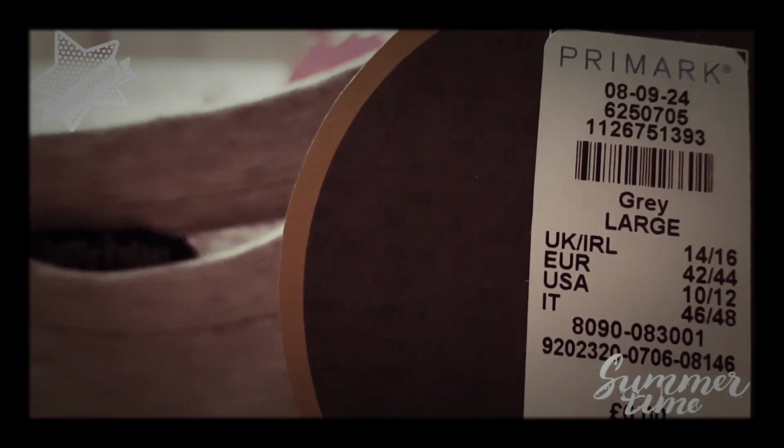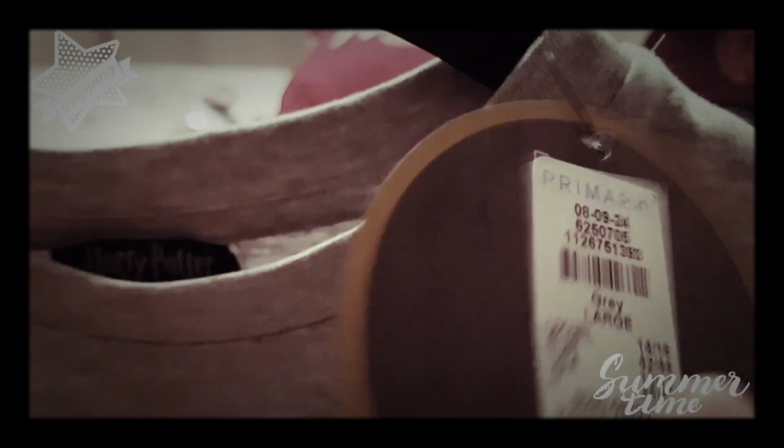Oh, need to tell you the purse. And it's got that on it. And that is another £6. It's got different sizes and all that.